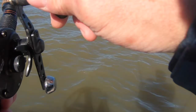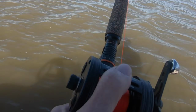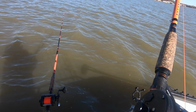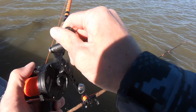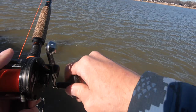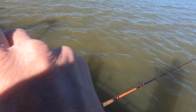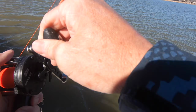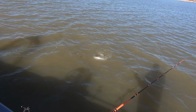There we go. That was all it took. Just move that bait about 6 inches. I tightened that line up, and after I tightened the line up, the fish started popping it, picked it up, and then let go. So I just picked the rod up, dragged it about 6, 8, 10 inches towards me, and then held it still. And as soon as I stopped, it popped it.